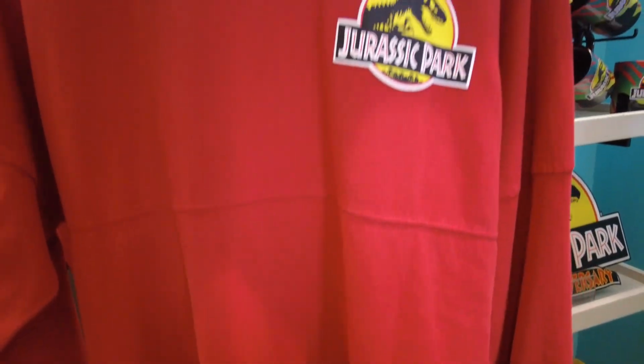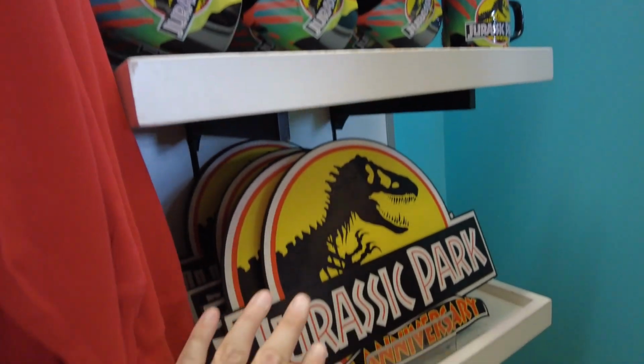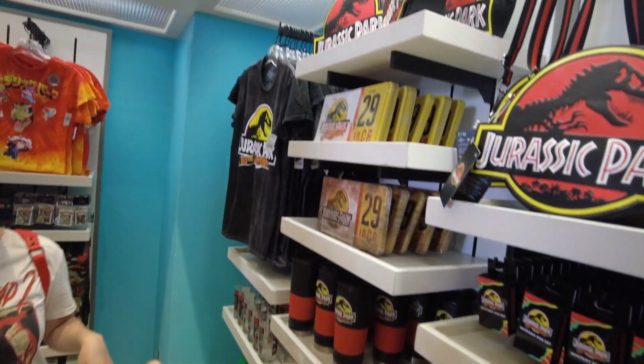Am I buying this today? This might be coming home with me. There's a mug for the 30th, there's a sign for the 30th, there's all these shirts and jackets and lanyards and so much to look at right now.